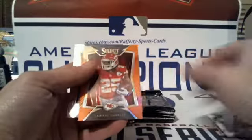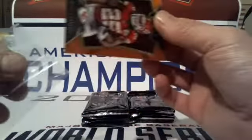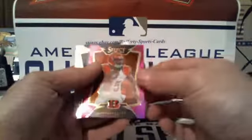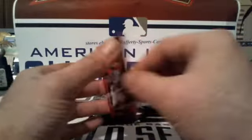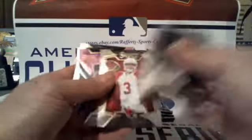Last box coming up. Here we go. Good luck, everybody. Got an orange Jamaal Charles for the Chiefs. Number 10 of 75. Pink Giovani Bernard, Bengals. 20 of 199. Got a pink Garrett Gilbert for the Rams. Number 56 of 199.